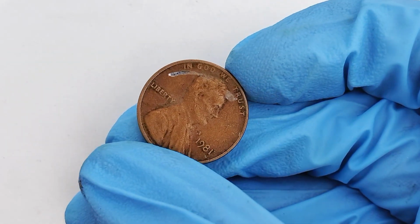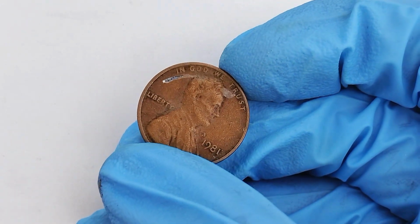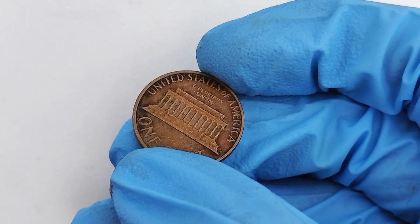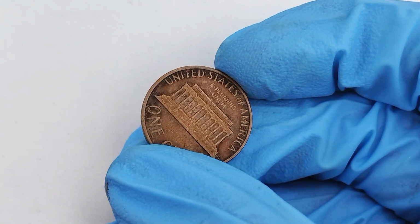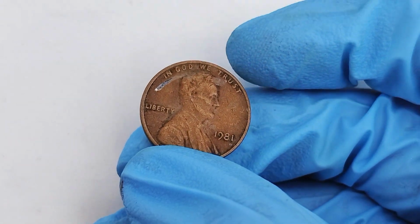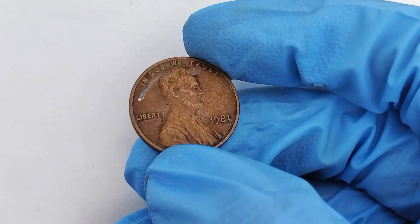But what happened next stunned the entire coin world. At a major auction, one of these coins sold for an astronomical figure. The crowd was in disbelief as the price climbed higher and higher. When the hammer finally dropped, it had reached nearly $1 million. Collectors gasped. Dealers whispered. And the penny that nobody thought twice about had just entered the history books. The tiniest details make all the difference.